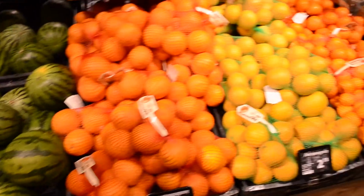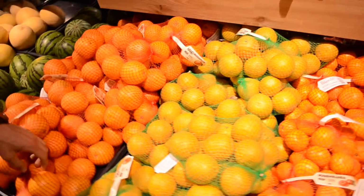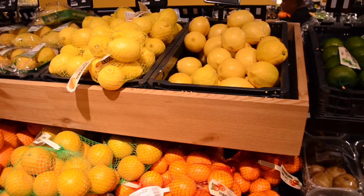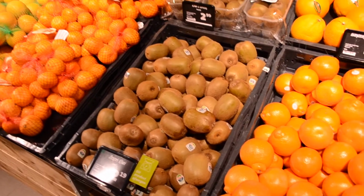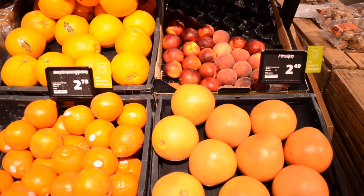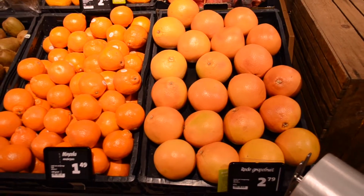But here we have other exotic fruits and citrus fruits, and they all come in plastic nets, except for loose lemons. But we do have some of those in the fridge, so we don't need them today. Stepping aside a bit, we did find some clementines and also some kiwi. So for fruit, it will not be too difficult to find our grocery shopping here. We also have some nectarines, peaches, and some grapefruits.